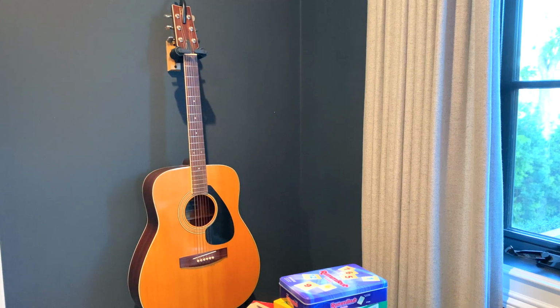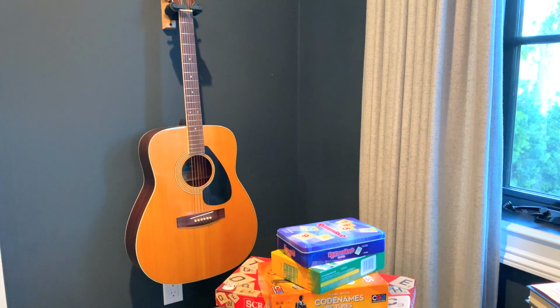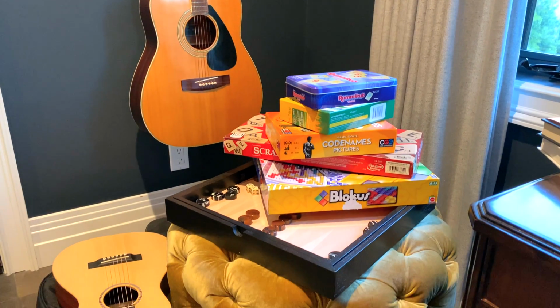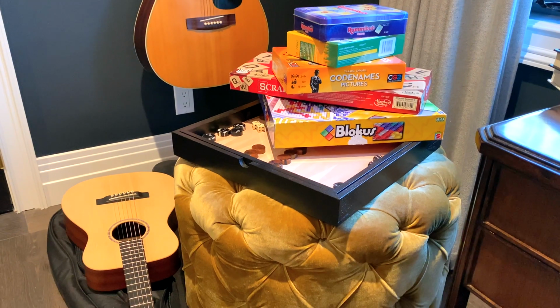So, what do you think? Anything we should change? This is our fun corner. Guitars, board games, and reading. Lots of good reading. Good stuff. Yeah, I mean, just pointing out a lot of things that are working.